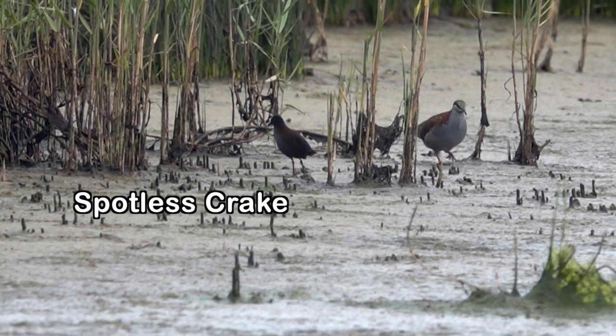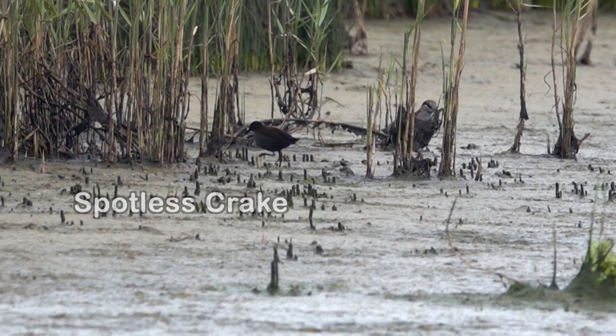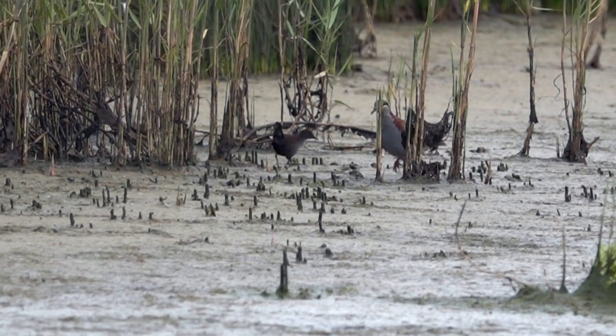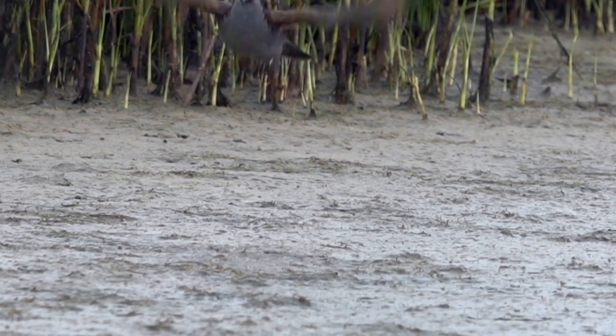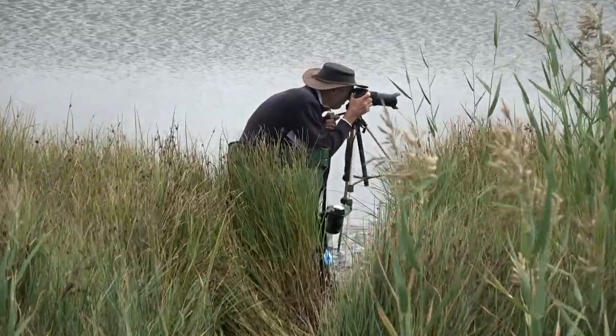Spotless crake, dark and unobtrusive, is the first in this group of birds to venture out. Its small size can be seen as it forages beside a brush bronzewing. You really have to stick to those muddy margins.